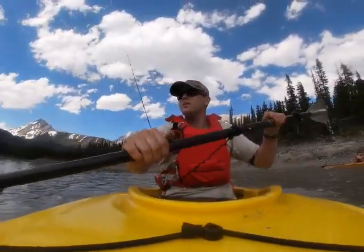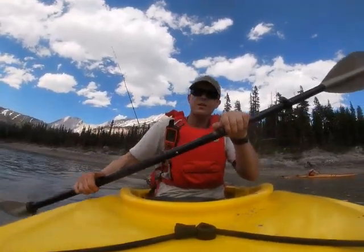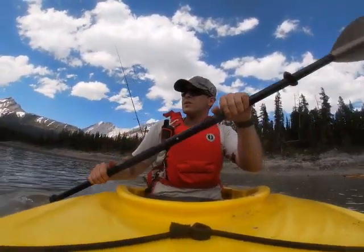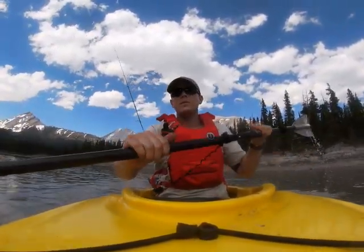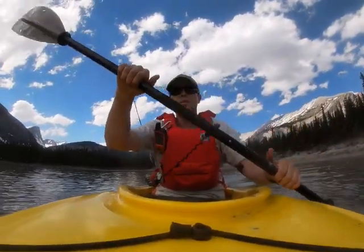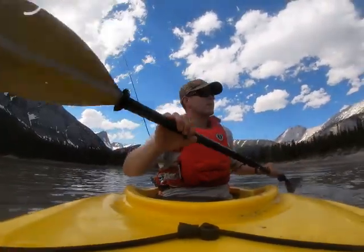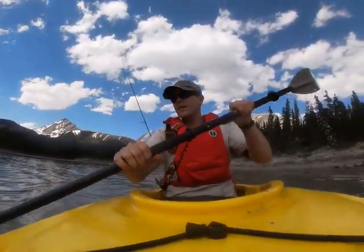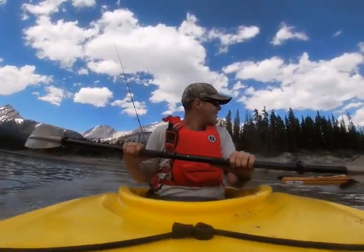All right, so we're gonna head around this peninsula here because these waters are pretty murky and we can't really see what's going on here, so I want some better visibility, so we're gonna head around to where it's clear. So I gotta hit the other side of this peninsula. Oh, Krista's cruising by me. She has a faster kayak and she likes to rub it in my face, don't you?